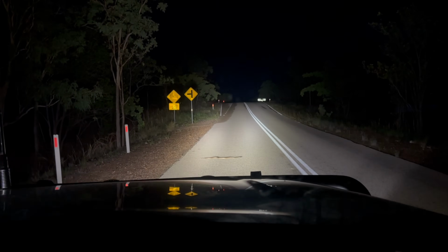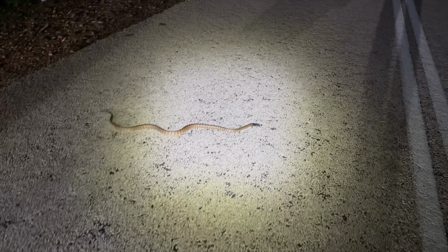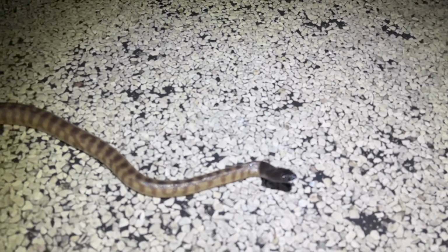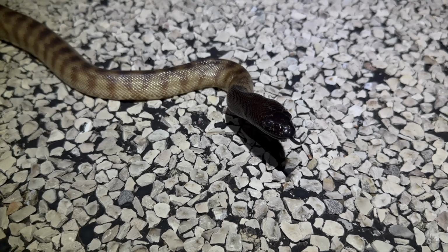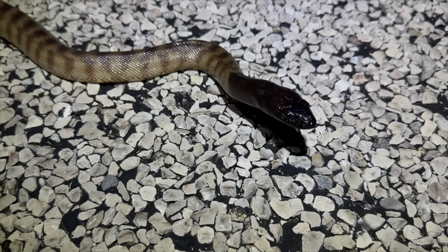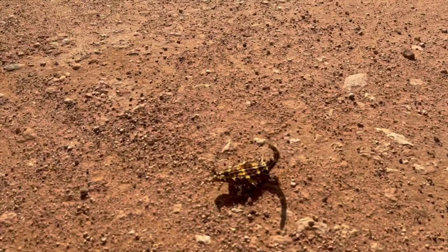That is a sight to behold. Black-headed python. He's just come out of the swamp. Oh, that's sick. Oh, they hear him hissing? That's sick. That is sick. Oh my god, look at that.